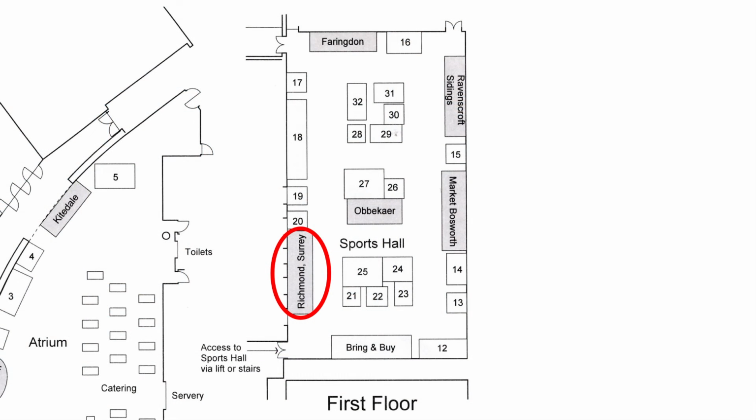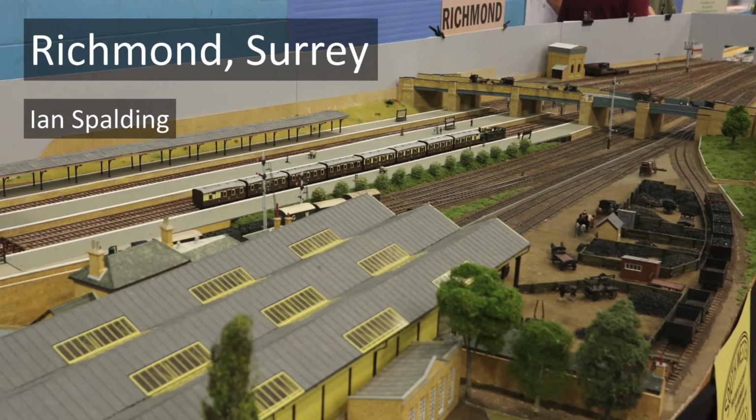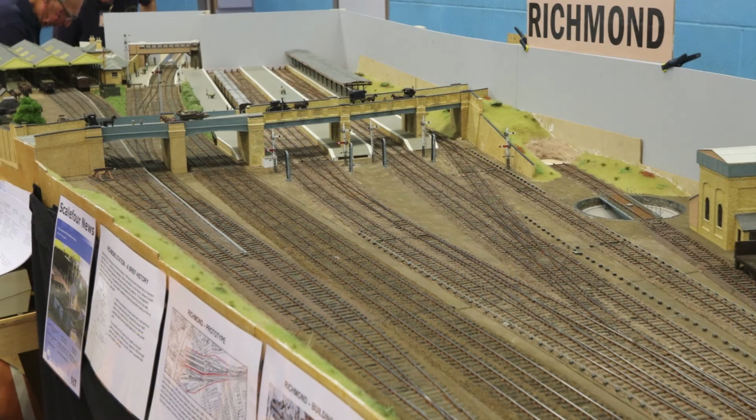The final layout is Richmond Surrey. The Richmond Surrey layout models the station as it was in 1908. Over a period of time, the station evolved from being a terminus in 1846, the shed building on the left, to having a through line in the middle with new platforms at the far end in 1853, to having a new terminus station added on the right for trains from Hammersmith in 1869.